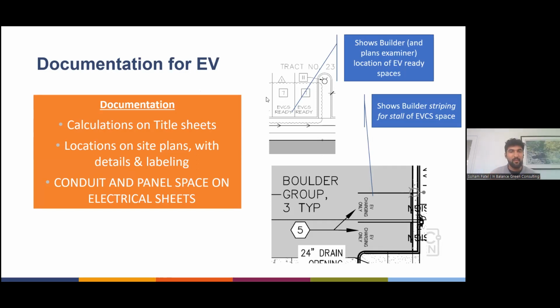Awesome. And so finally, in all of this scope of work, whether you're putting in an EV ready or EV charging station, regardless, you want to show on the title sheet calculations for your count. Given how many parking spaces, how many of certain types of spaces in terms of EV charging would you need? And on the site plan and in the details, you want to label the different types of spaces. So in these images here, we see EVCS ready or EV ready to refer to that quality of space. We also see a clear labeling of the striping on the stall and the bottom plan where it says EV charging only.